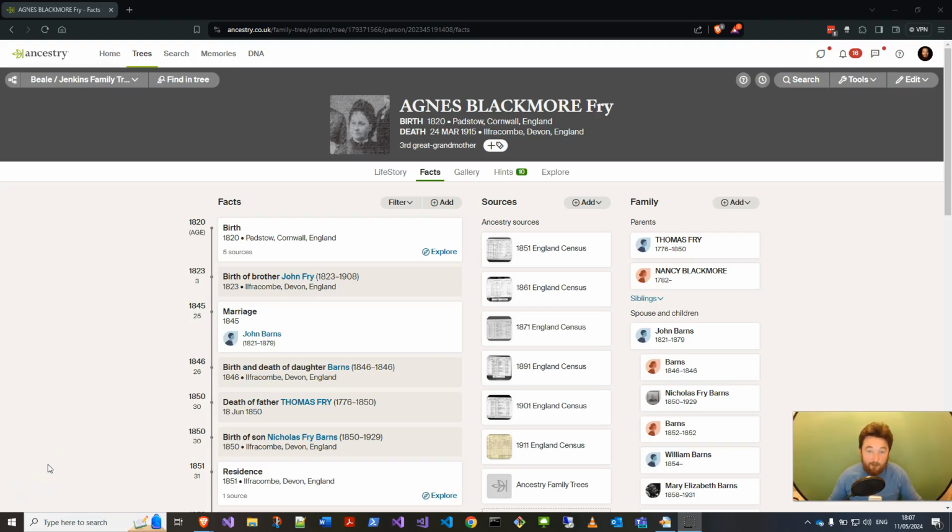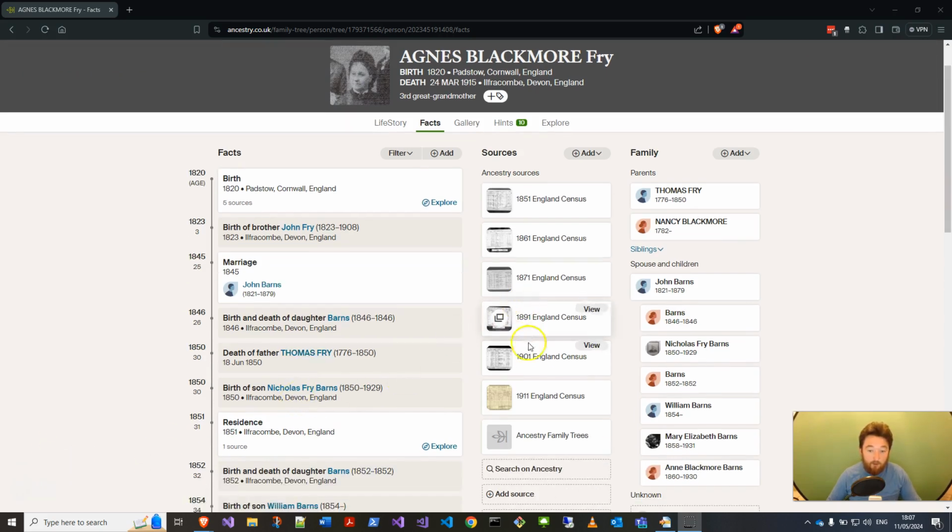Okay, so continuing the deep dive and look at the England and Wales censuses on Ancestry. Let's now have a look at the 1881 census for my 3 times great grandmother Agnes Blackmore Fry. Now, interestingly, if I look in the sources, I can see all the censuses I've got. I haven't got the 1881. Okay, so let's see where that is.